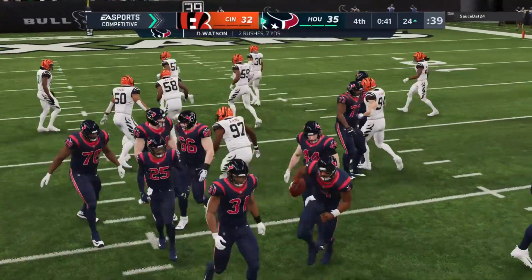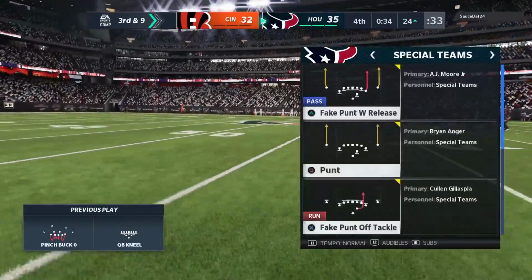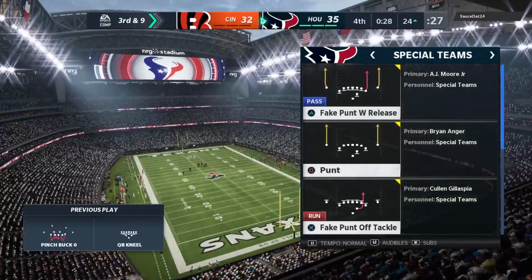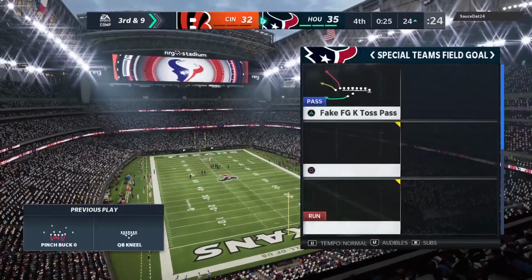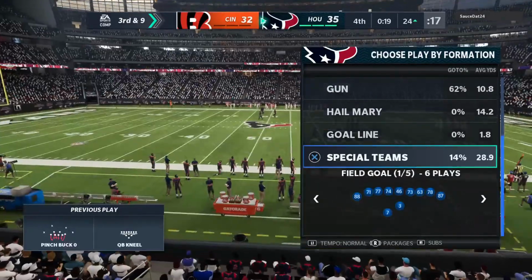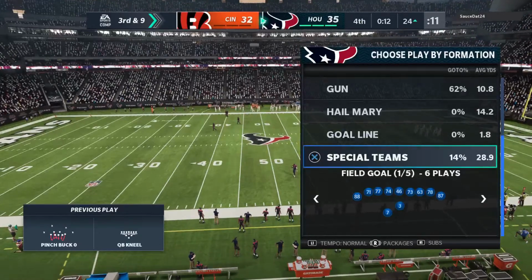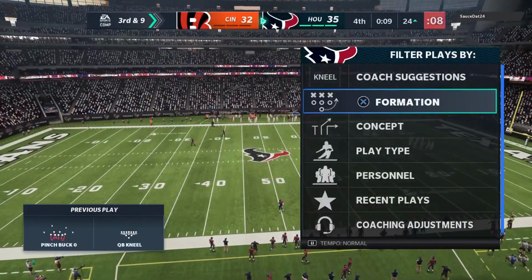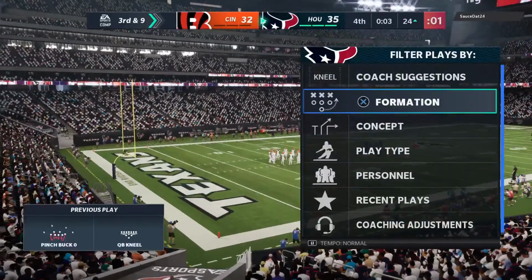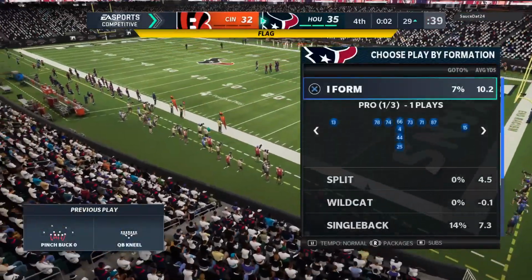And they take a knee. And that'll set them back 5.